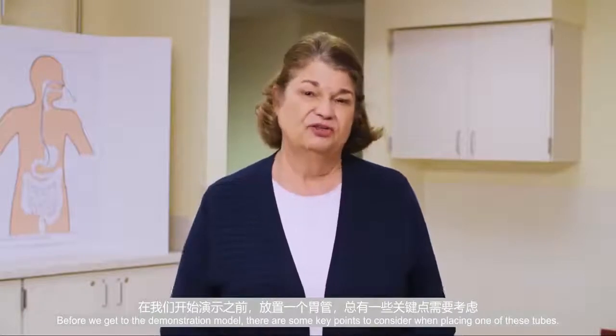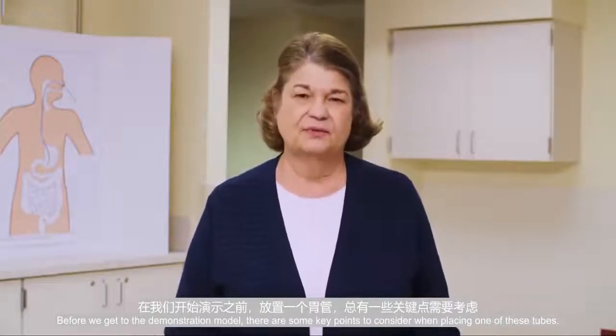Before we get to the demonstration model, there are some key points to consider when placing one of these tubes, so let's discuss that.